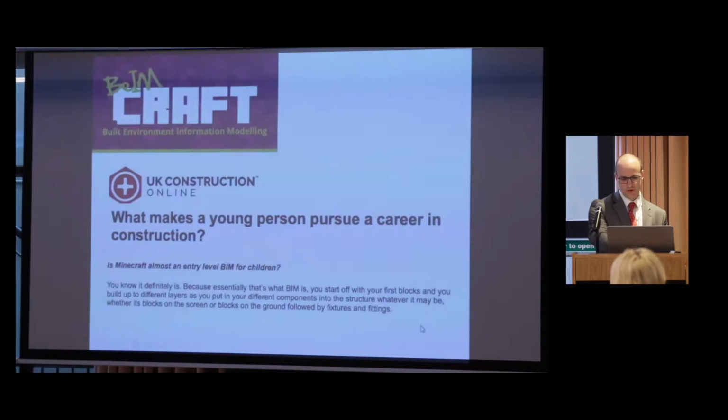So there's all sorts of ways. Now, how is Minecraft going to help make young people want to choose built environment careers? I know it was my love of Lego and mathematics and graphical design, technical communication at the time, that took me into a career in the built environment. But one thing on its own in isolation isn't going to make a difference.